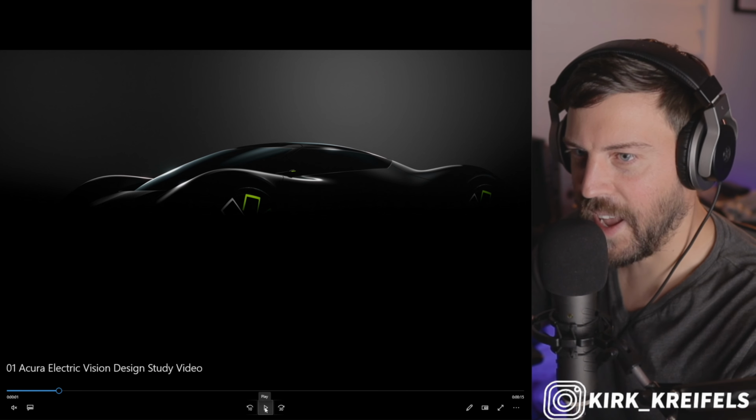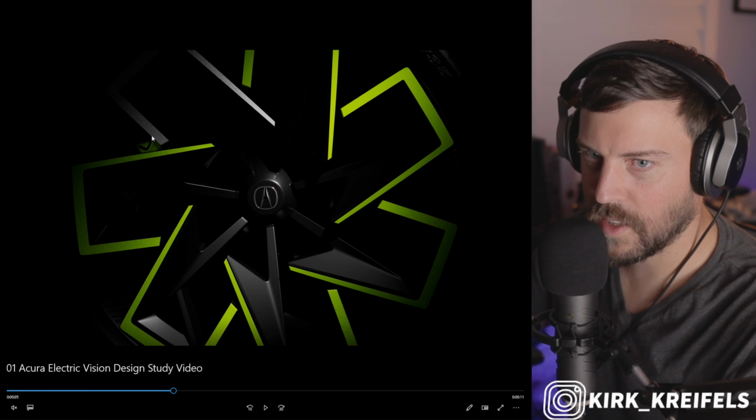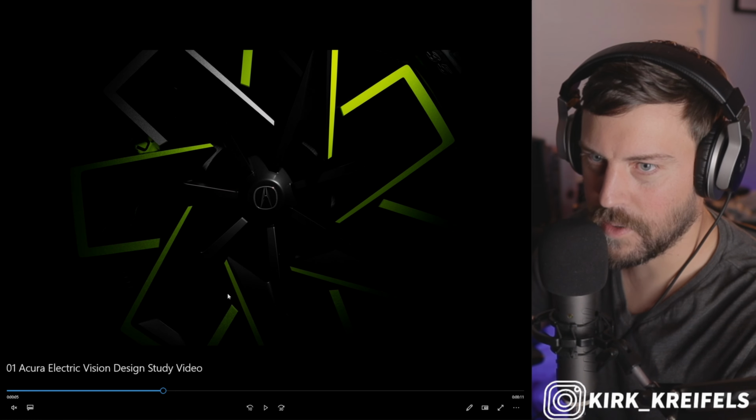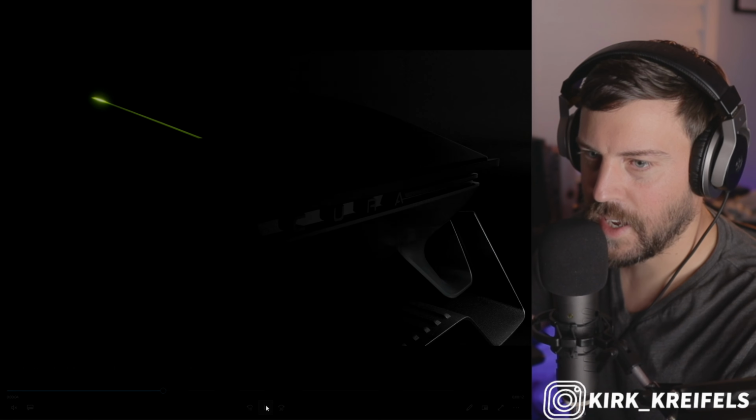We have an accent here. We kind of have this neon green. I wonder if Acura is going to be using this neon green for performance going forward. That would be interesting. If you look closely, you see an electric green brake caliper. So that's kind of neat. It says U. It's probably the U in Acura.